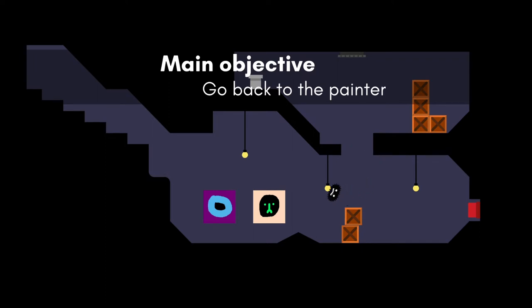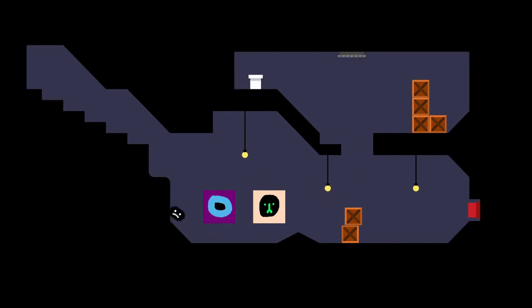What do I do with this pencil hat? Well, you'll be drawing in a minute, I think. How do I select it? You've got to take it back to the painter, then he'll give it to you.